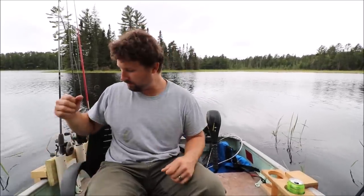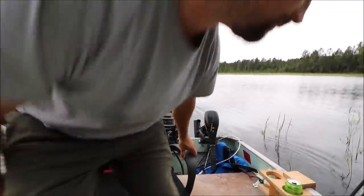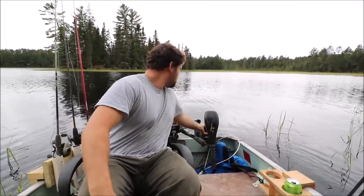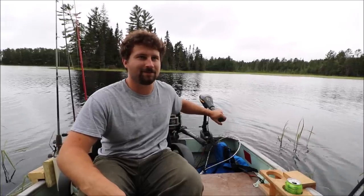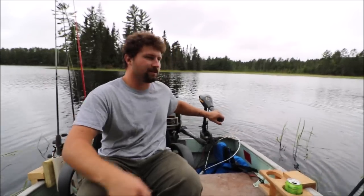If you're wondering about my new chair, all that it is is an office chair that I ripped the base off of, and it just sits on here, and it works fantastic and saved me $50, because I won't have to worry about getting a different chair. I'm stuck on a tree here.